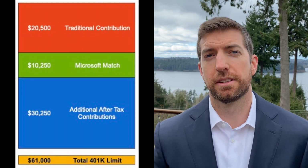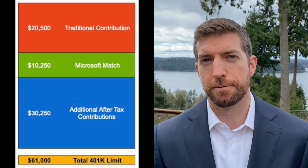I think the 401k plan is your biggest bang for your buck, highest ROI area to make sure that you're taking advantage of. Microsoft will match 50% of your contributions up to the IRS deferral limit. So for 2022, you're allowed to contribute 20,500. So Microsoft would match 10,250 to that. On top of that, Microsoft allows you to employ the mega backdoor Roth strategy. So you can actually contribute a total of 61,000 to your 401k plan for 2022.